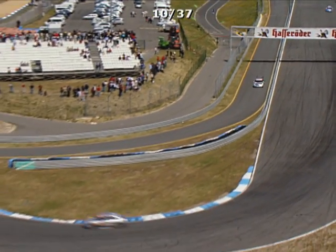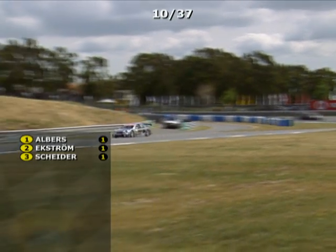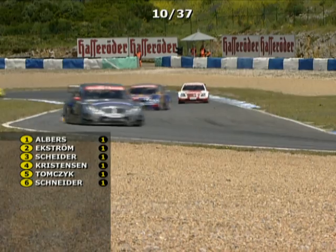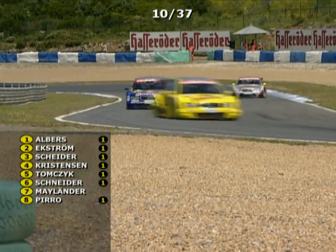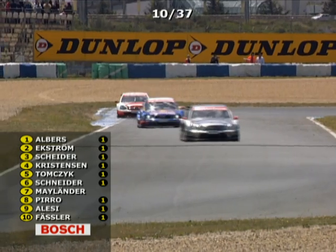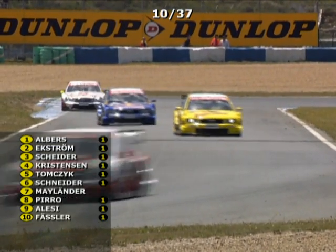So we're heading into a period between the two pit stops here where you really have to get your head down. It's a very important time. Hopefully you've got a good set of tyres under you. Albers, Ekstrom, Schneider really is impressing. Then Christensen, then Tomczyk, and Tomczyk having one of his best runs. The young German who's had so much bad luck in this series seems to be coming good for 2004.